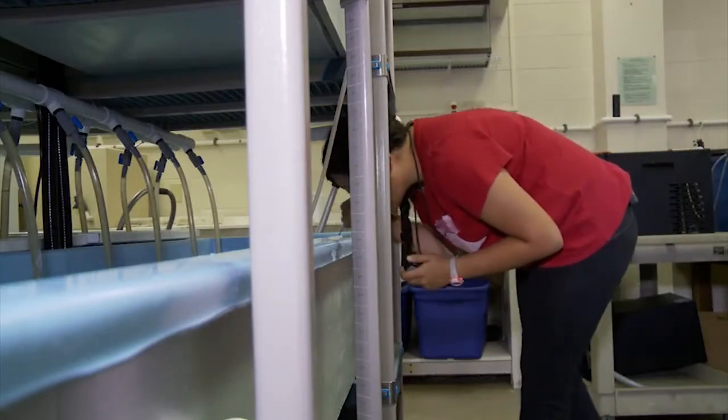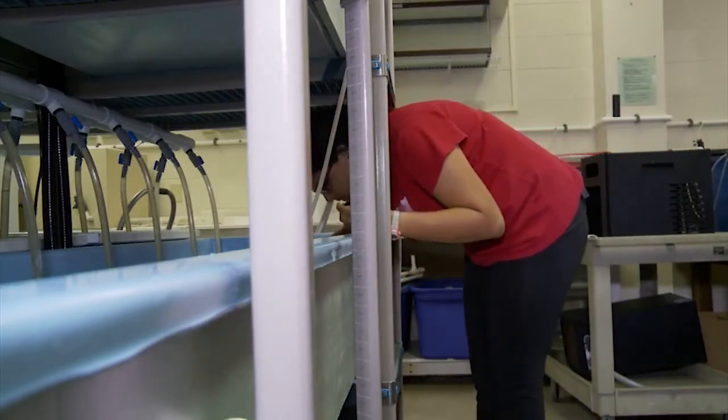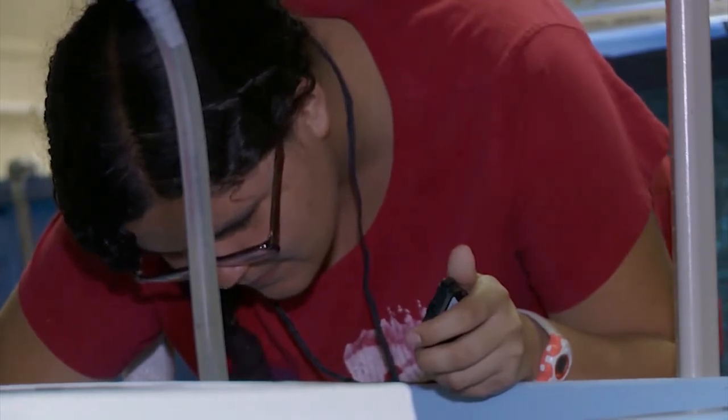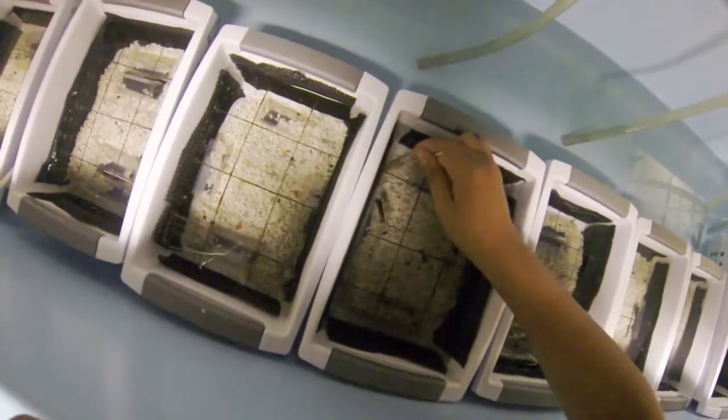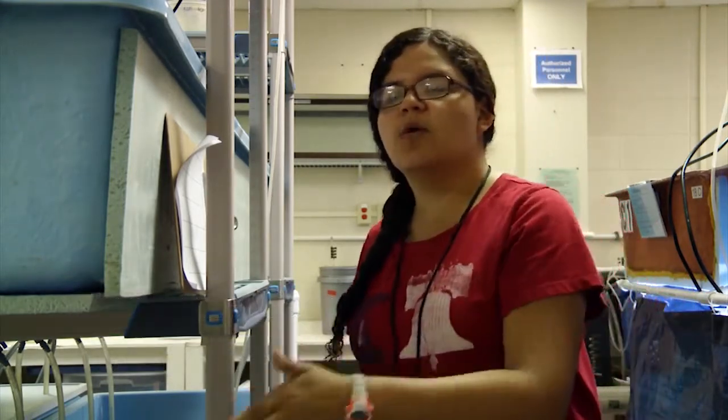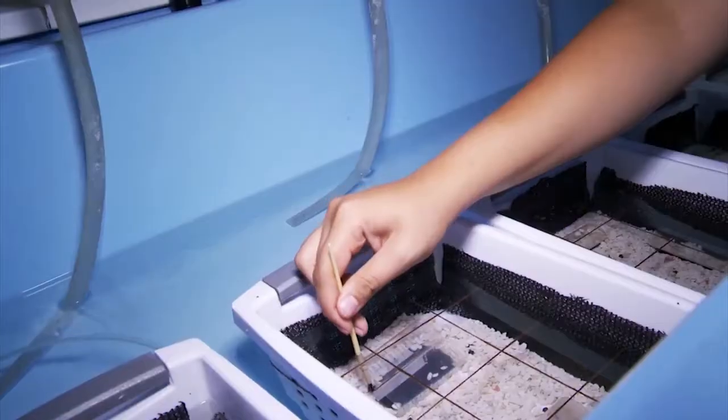She's looking at snapping shrimp and how their social behavior is affected by the kinds of habitats they live in and the densities at which they live. So I take this paintbrush and I poke the shrimp until it snaps at me, basically. What I'm doing is measuring how bold or aggressive they are. So the quicker they are to snap, we think maybe that's the more bold or the more aggressive they are.